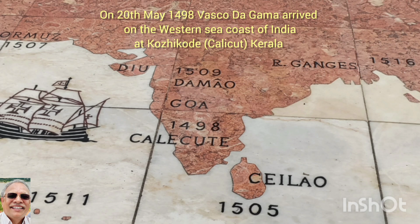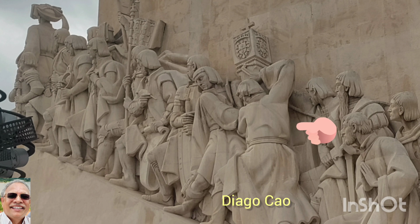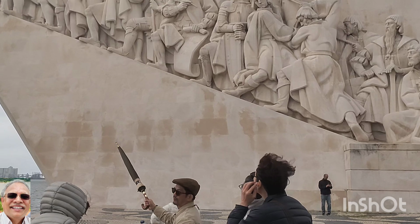On 20th May 1498, Vasco da Gama arrived on the western sea coast of India at Kozhikode, that is Calicut, Kerala. Thus, Vasco da Gama is credited with the discovery of the sea route to India. Barring Vasco da Gama, the other important Portuguese explorers were King Afonso V, Bartolomeu Dias, Diogo Cão, João de Barros, and Pedro Nunes, to name only a few.